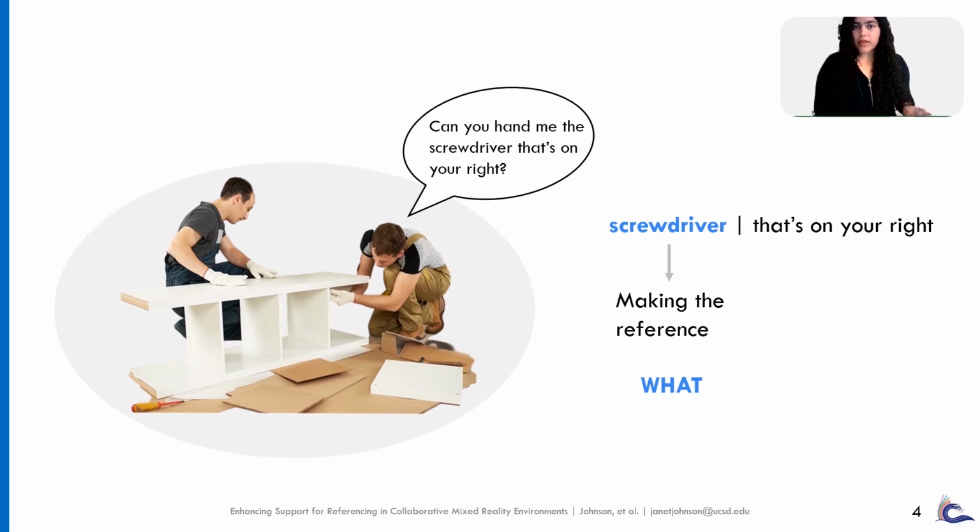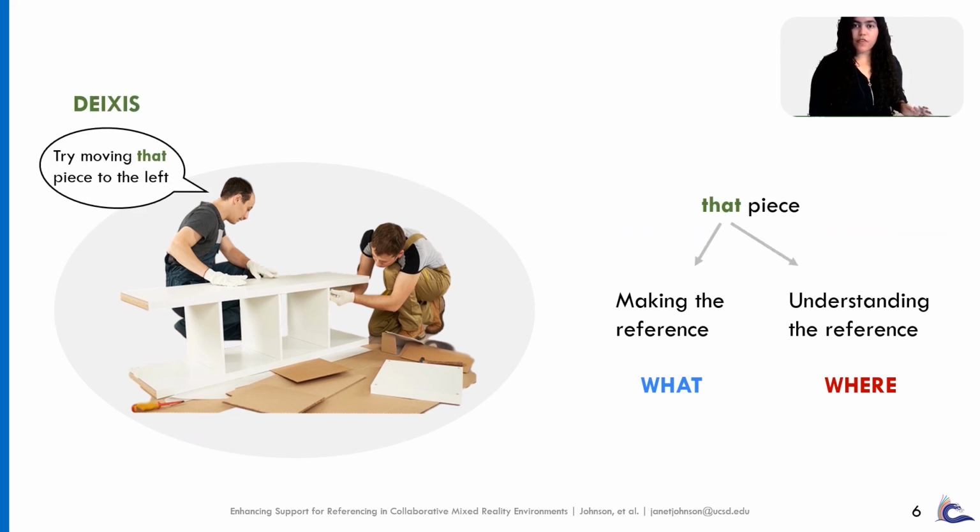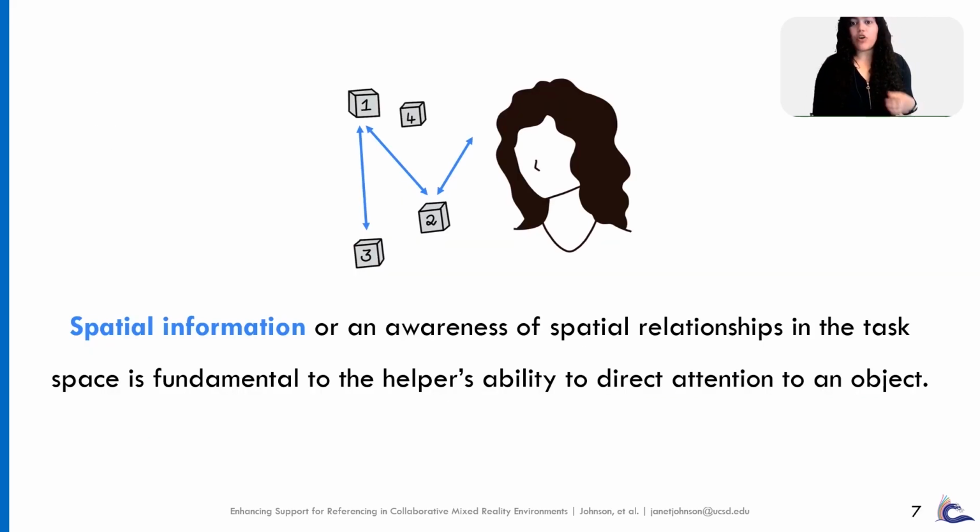The first part is where the person initiating the reference specifies what is being referred to, and the second part specifies where the referenced object is and serves to help others understand the reference. More efficient forms of referencing, like deixis, where one word conveys both what and where, also require the person initiating the reference to know where the object is. And so spatial information, or an awareness of spatial relationships in the task space, is fundamental to the helper's ability to direct attention to an object.